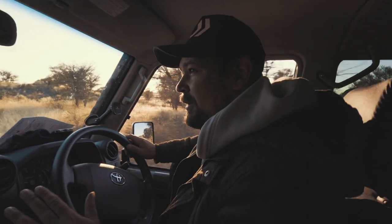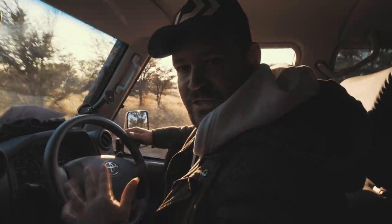We are in the Kgalagadi. This is our first game drive. This is actually our first taste of the park.